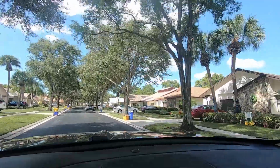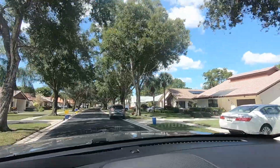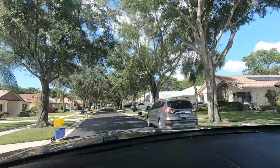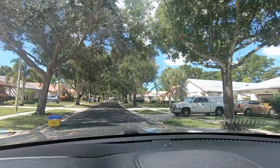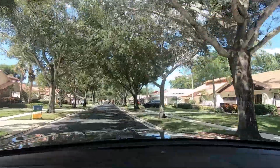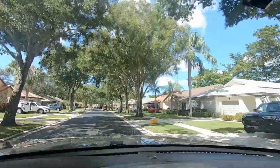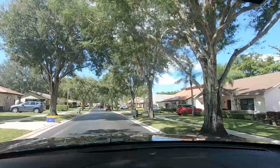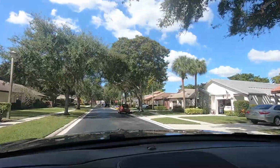And as you can see, there's a mix of shingle tile, flat tile, the Spanish tile. I love the trees that are located in here, the shade that it gives you. Such a quaint feeling that it gives you through here. They have tennis courts, they have a pool, they have a small clubhouse. It's just a really good neighborhood.